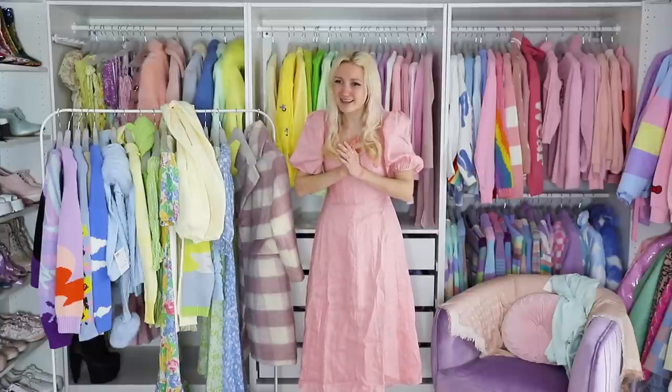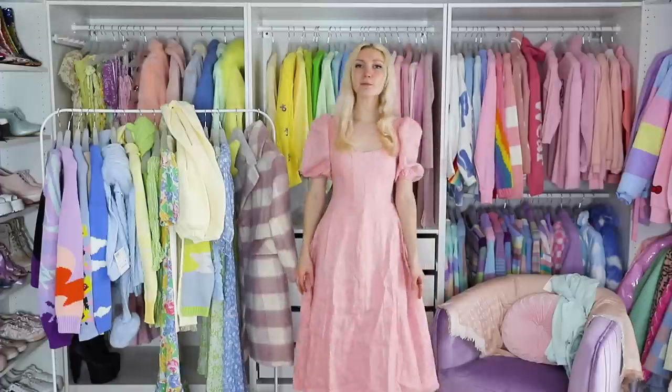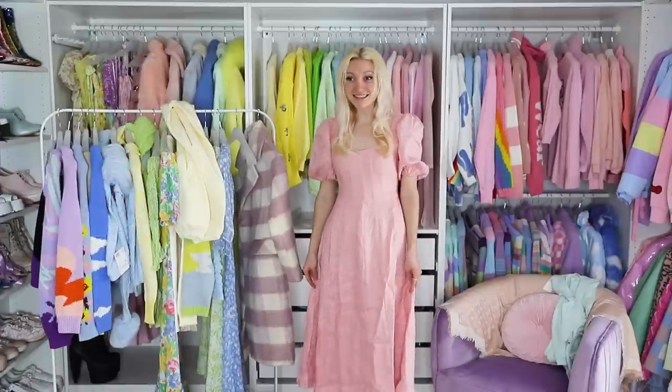What brand was this? It's Aere. Aere? I have never heard of this brand before, but it says it's designed in Sydney, so it must be an Australian company. I feel like a princess. I feel like Princess Peach. You look so cute, and the silhouette is so pretty.